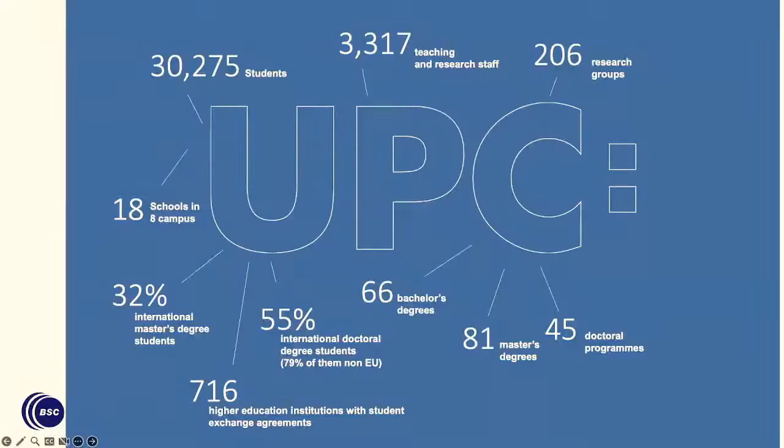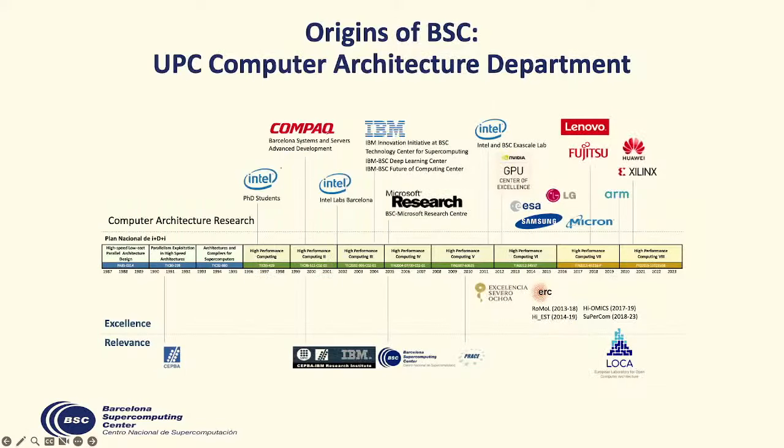And then this is the UPC. The origin of BSC is at UPC, my university. You have some numbers there. I will pass quickly; you will get the information. When I moved there, I am a telecommunication engineer, but I moved to computer architecture after meeting a professor who came from Stanford. Unfortunately, he passed away.